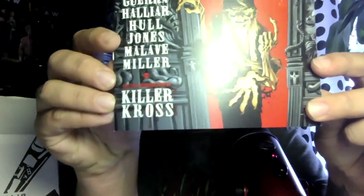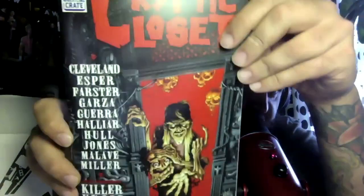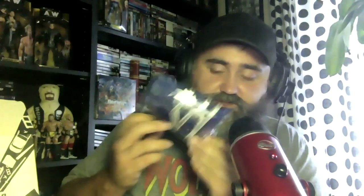Cryptic Closet. Special introduction by Killer Cross. There's the hook. There's the Pro Wrestling Crate hook. I love Killer Cross. Killer artwork on that, by the way. Look at that. It's like some old Tales from the Crypt style. Looks like a luchador mask of some sort.